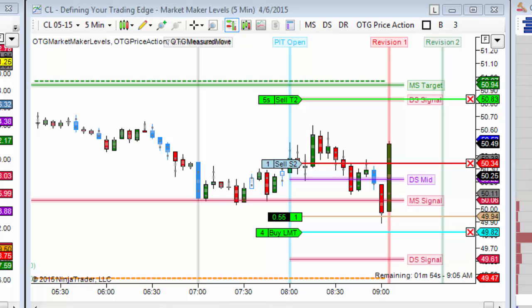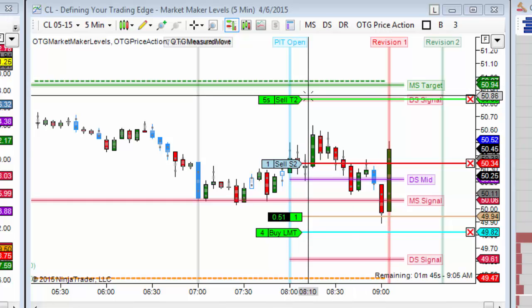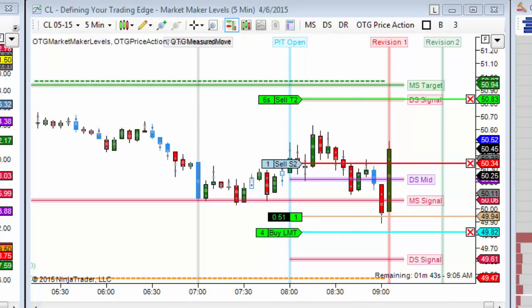91 now at 55 up above us here. 34 is your trailing stop. Flip and get short at the daily structure signal up there at 83.